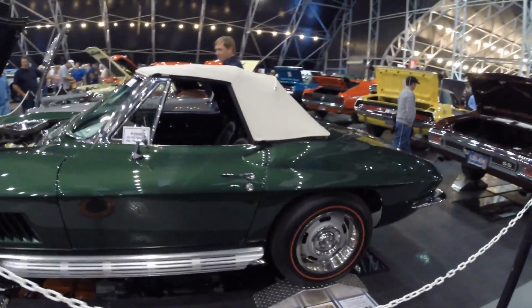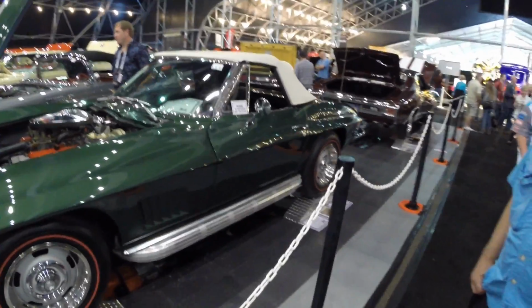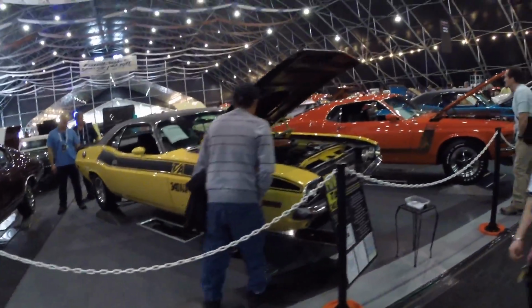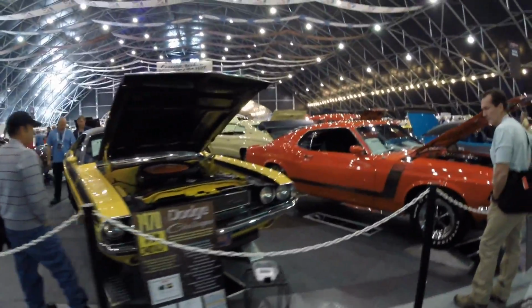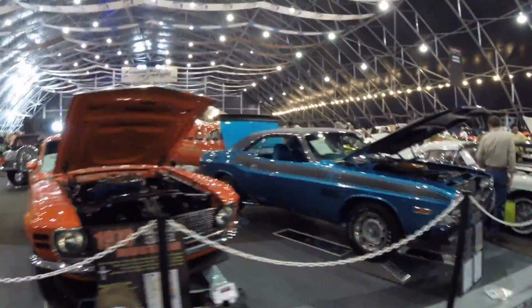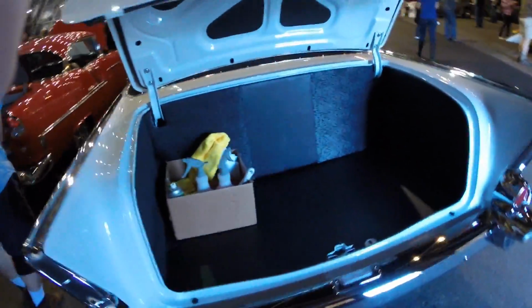Don't touch. This one you can't even wrap on it or rub it. So I've been rubbing a lot of them because they don't say don't rub. So many cars here, it's just overwhelming. I'm going to stop rubbing them though. '67 convertible. Wow.